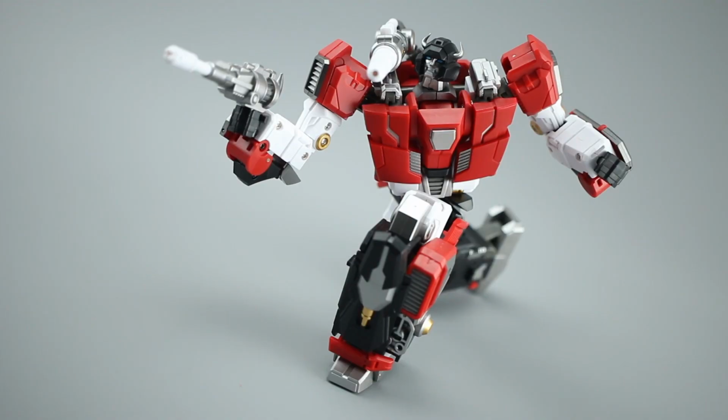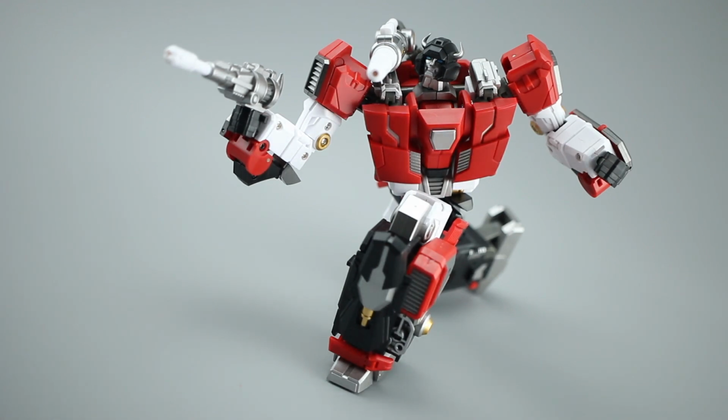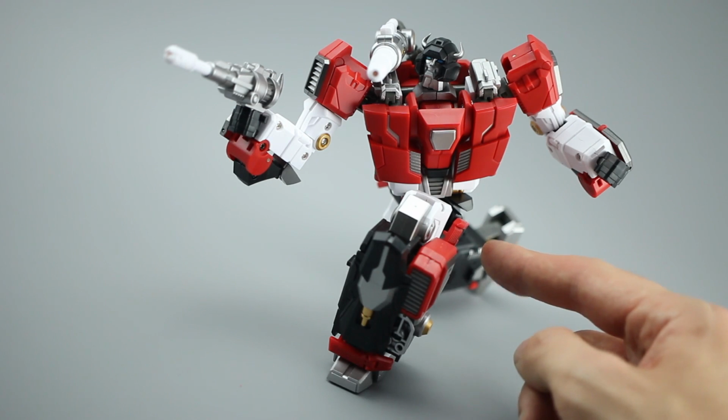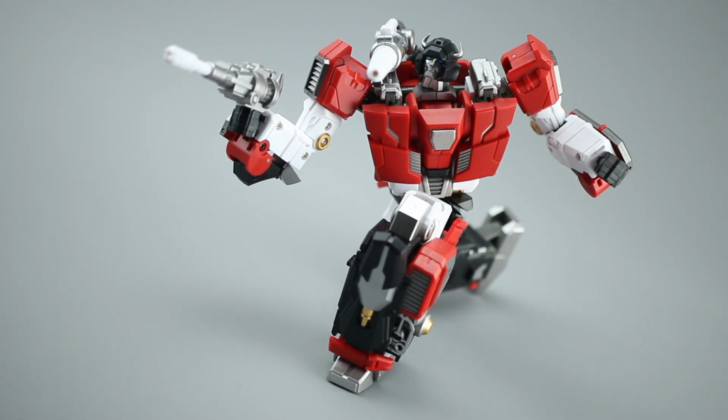All of which means that you get some really decent poses out of him. And really, it's all down to these legs, doing a lot of the heavy lifting, really making him feel super posable. And they're just great. Love the legs. Absolutely big fan of the way that the hips move, the extra bend at the knees, the feet. It's good. It's really good design.